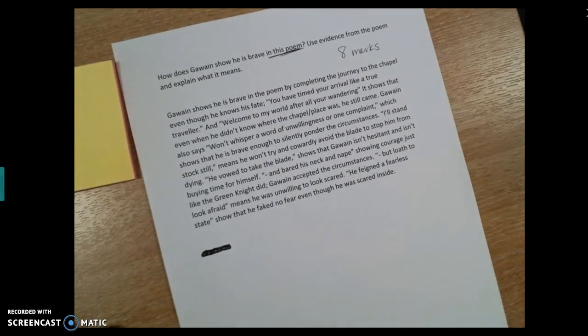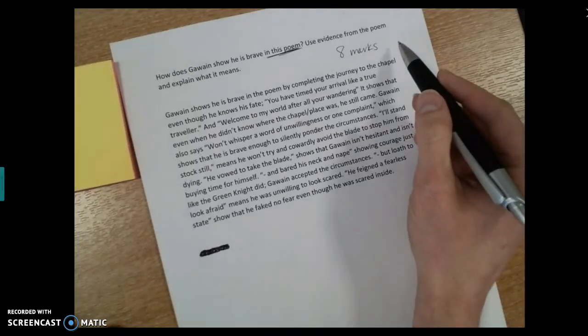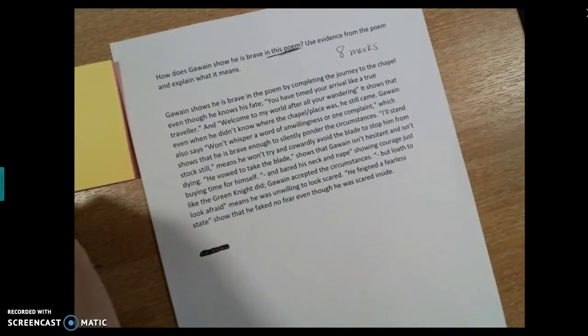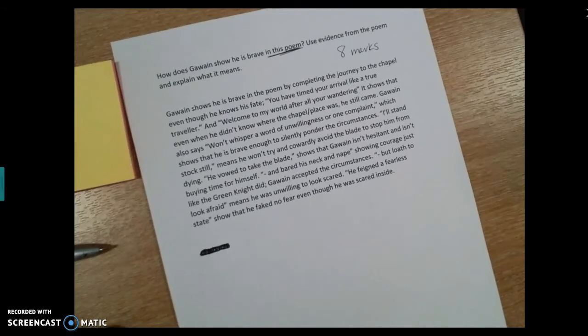And this is the type of question where you've got to look really closely at the text that you've been given, find bits of evidence that answer or support that question, and then explain or analyze what they mean in your own words. So this is a sample response that a student wrote, and they gained full marks for this question. So they got 8 marks out of 8. We're going to have a look at why the student managed to get those marks, but also how the student can still improve their work just a little bit to help prepare them for the next stage in their writing.